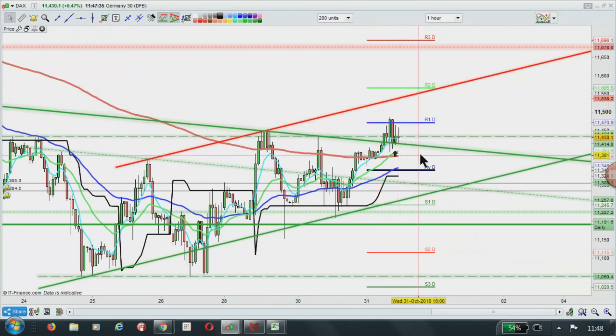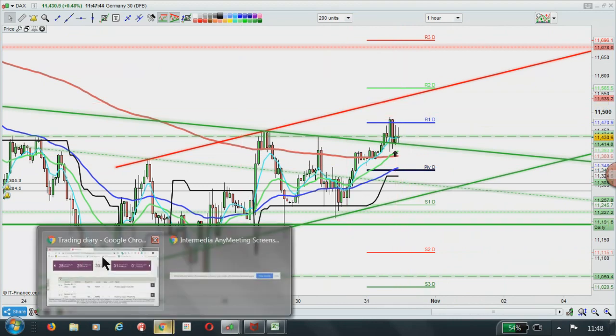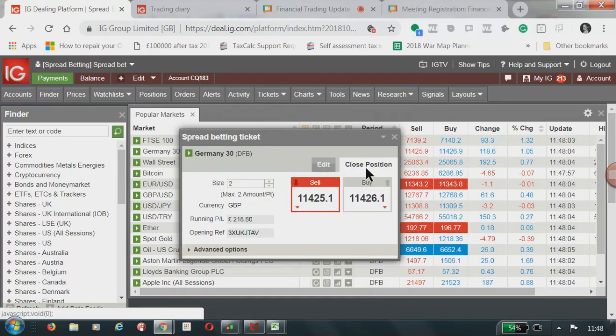So my target now on this trade is 11,538. Okay, so let's have a look at the trading platform. So we can see that trade open at the moment. So there it is, 11,315. It's now at 11,430. So it's still got quite a way to go. It's got another 100 odd points to go. It's already up 112 pips.